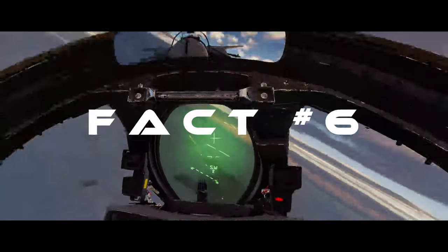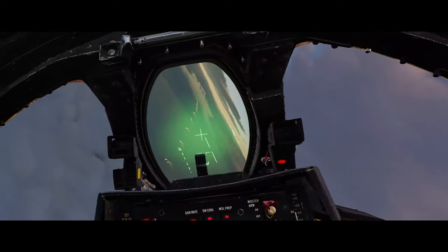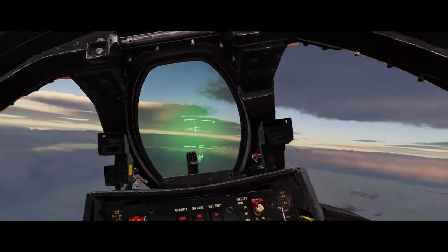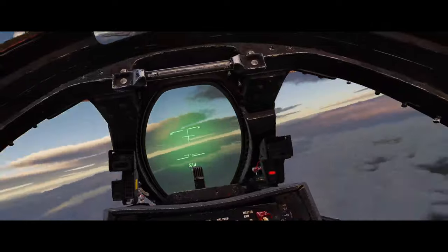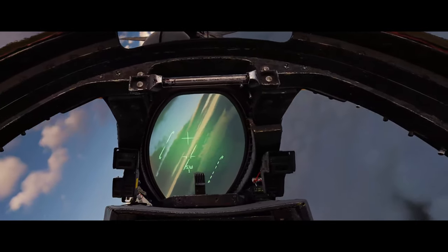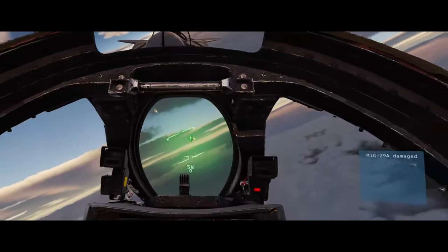Fact number 6, self-kill. In 1973, prototype number 5 shot itself down during weapons trials. A launched Sparrow missile immediately pitched up and struck the aircraft and forced the pilots to eject, giving prototype number 5 the ignominious distinction of shooting itself down.